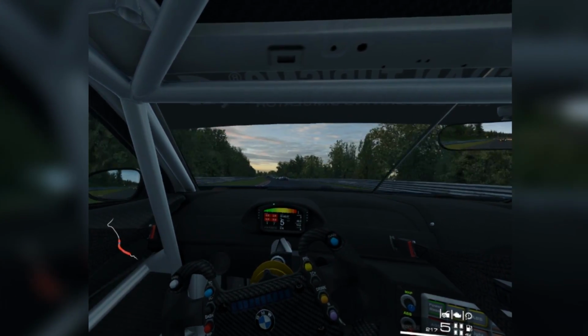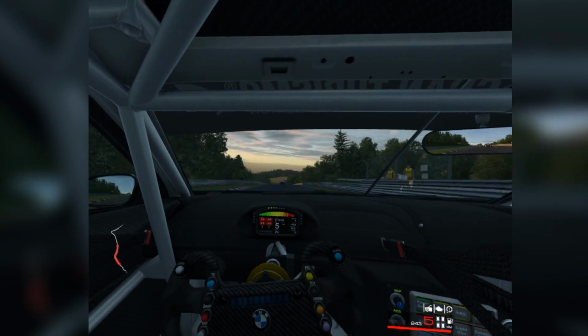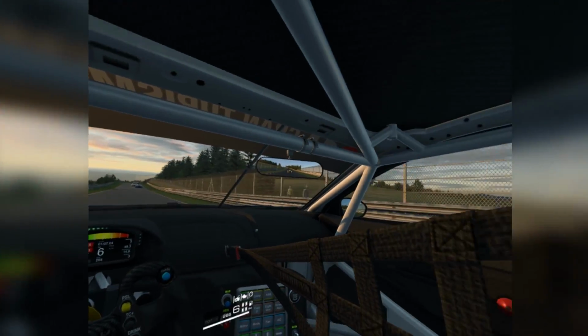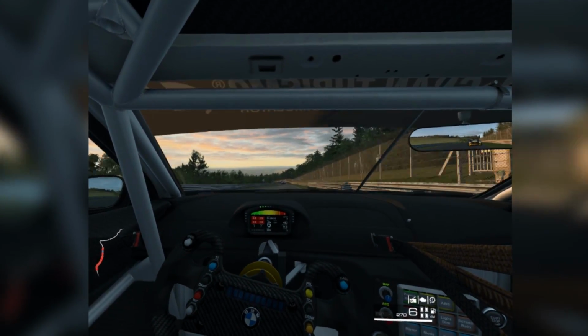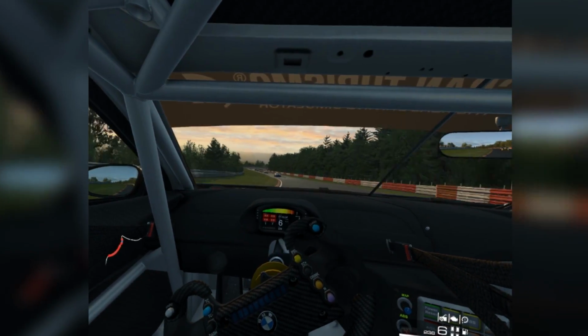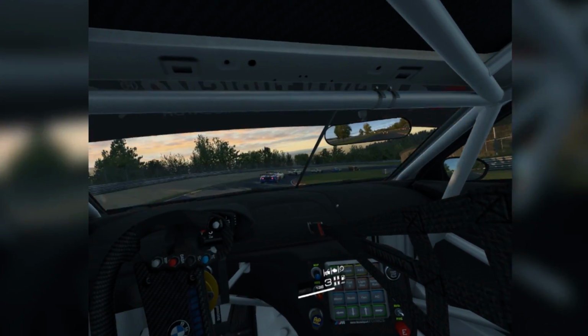So, for those of you that were thinking about getting this car, wanted to know if it's worthwhile, we'll cut to the chase. Yes, it is a really nice car. It's really polished, and pretty much falls in line with any car that Sector 3 have released in the latter half of last year and what's come out subsequently.